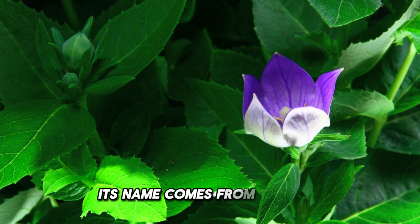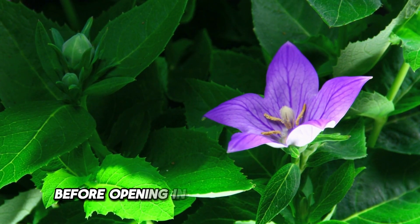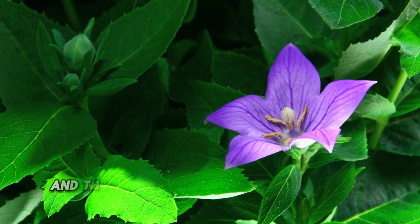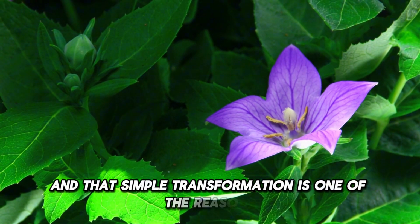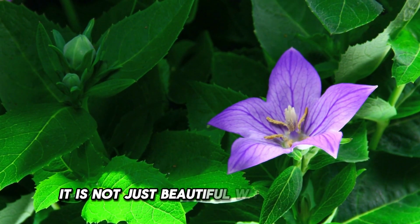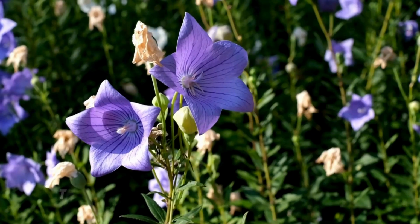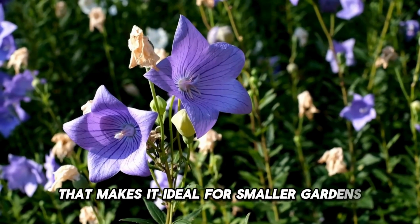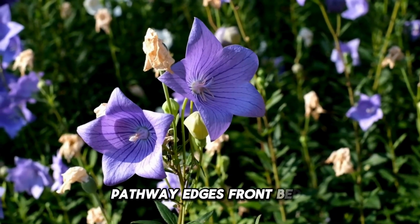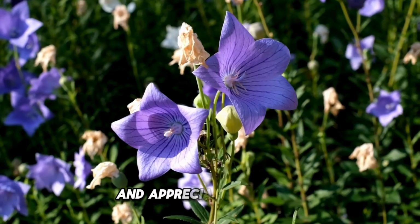Its name comes from the buds, which swell into round, balloon-like shapes before opening into star-shaped flowers. And that simple transformation is one of the reasons this plant feels so memorable. It is not just beautiful when fully open. It is interesting before the bloom even arrives. That makes it ideal for smaller gardens, pathway edges, front beds, or any area where the planting will be seen up close and appreciated in detail.